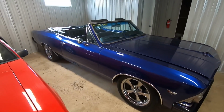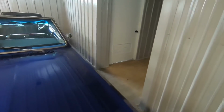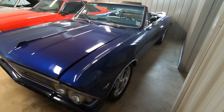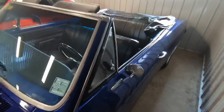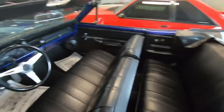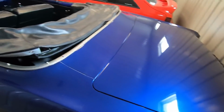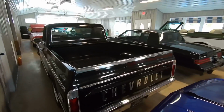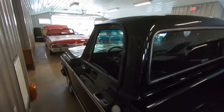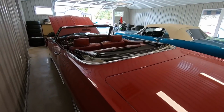The Chevelle Convertible, $34.9, is for sale. I think this was a 66 model. All right. Well, working on the rest of the showroom here. I think we've done got everything. Let's go on over to Pops' Hot Wheels room, check it out.